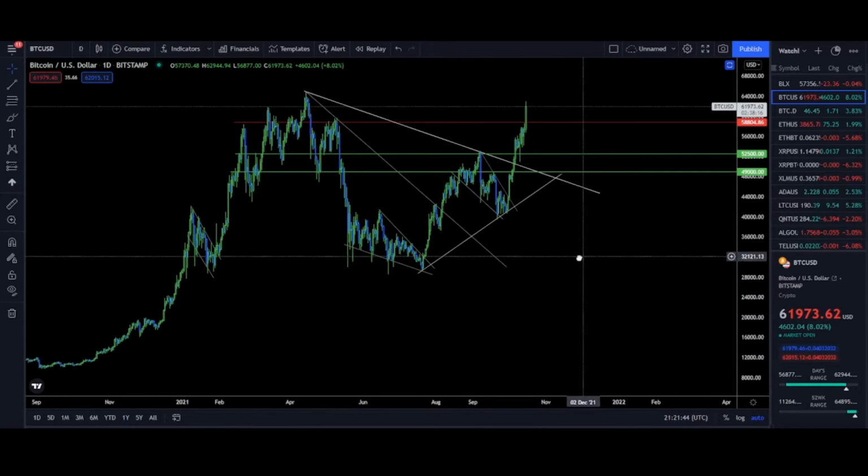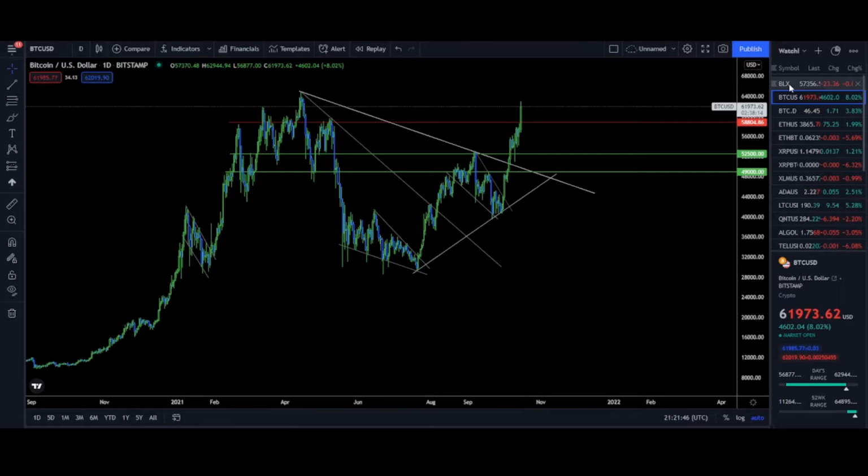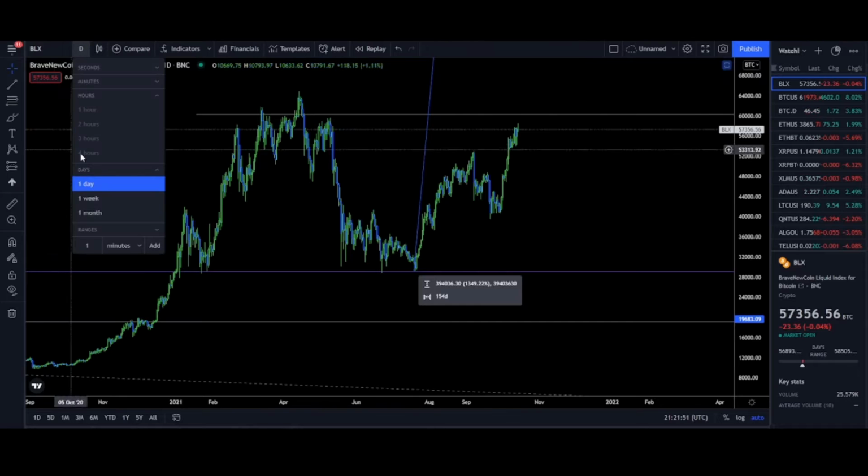But yeah, I think that's some good Bitcoin talk for you, but I really wanted to follow this up with some more macro for you because that's all that really matters here. We're going to go to the BLX. I've changed this chart around for you guys.